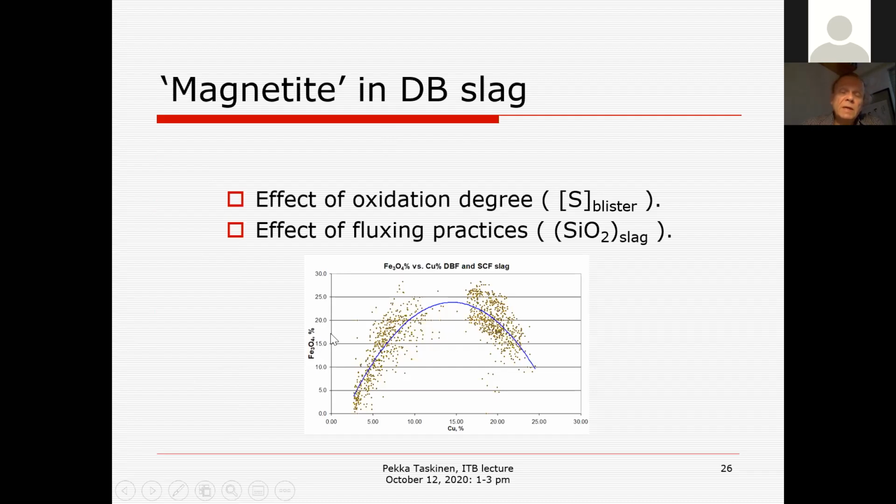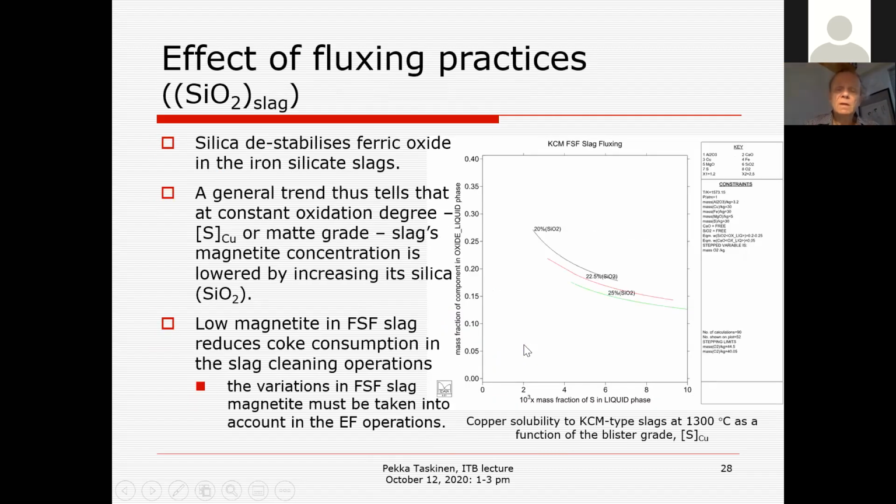And this means that the magnetite content of the slag has been determined using the standard equipment at matte smelting smelters, the Satmagan, which is detecting only magnetite. It's not detecting trivalent iron oxide as a total, but only magnetite. And it looks like when we are oxidizing the system more and more, increasing the copper content of the slag, the magnetite content would be going down at a certain point. And this is not true, as I will show you in a moment.